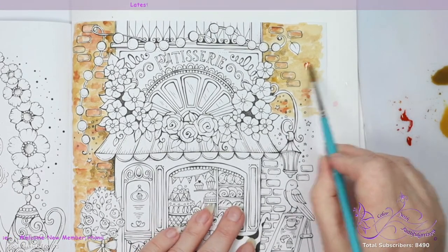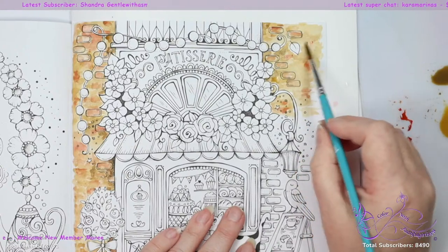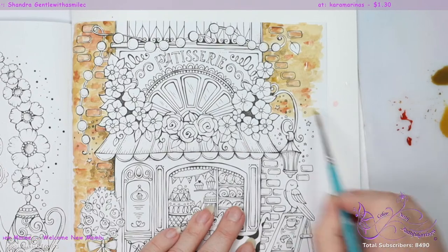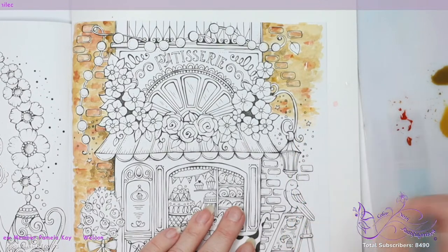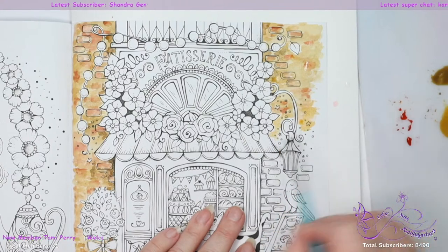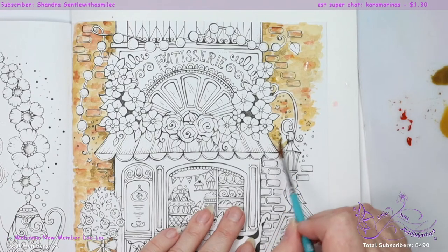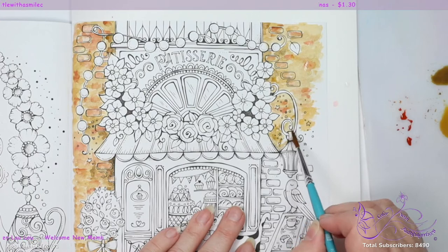Need a little bit more of the red there. Kind of feel like that was missing. This side's gotten a little wrinkly, probably because I've wet it a little bit more. We have this cute little light here. I think this should be lighter in here, shouldn't it?